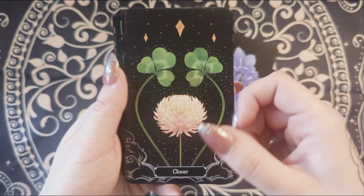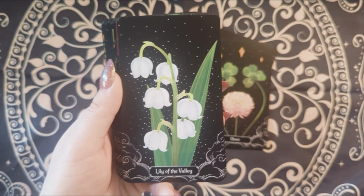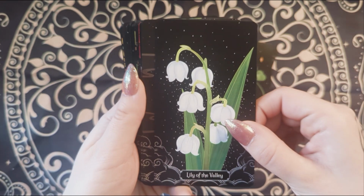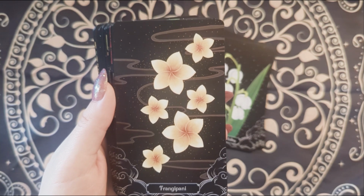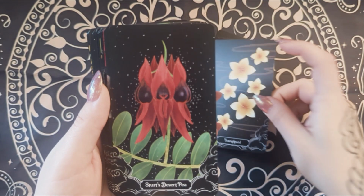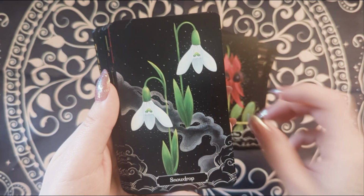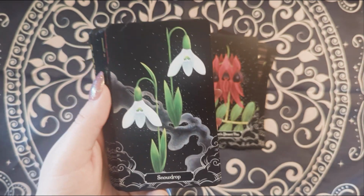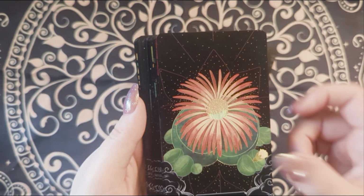In retrospect, I kind of wish I wouldn't have decluttered the Botanica Tarot so hastily, because I kind of miss it. I just absolutely love the energy of that deck. I love the artwork. It's so stunning. But this one is a great one as well. And I think that it's all florals, if I'm not mistaken, which is really lovely.